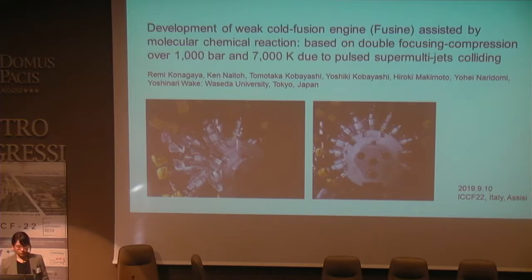So my first talk right now is titled Development of Weak Cold Fusion Engine, Fusine, assisted by molecular chemical reaction, based on double focusing compression over 1000 bar and 7000 Kelvin due to pulsed supermulti-jets colliding.